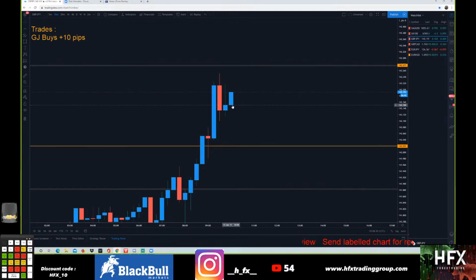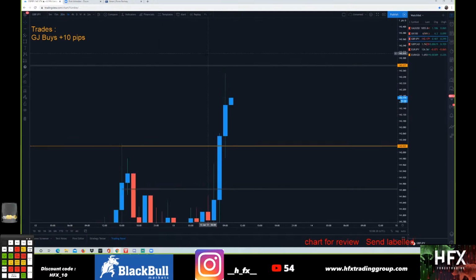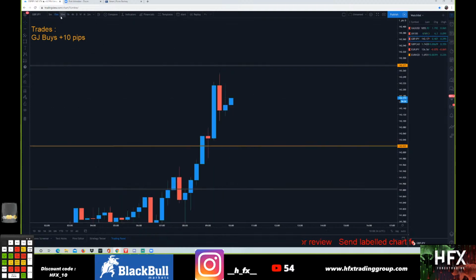But looking at GJ, I think GJ should continue up if it can break this high of the previous 15-minute. And then I think the 30-minute will continue on. But I'm kind of glad, really, that I closed out when I did. But it seems as though it should continue moving up.